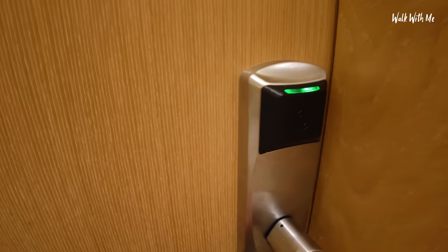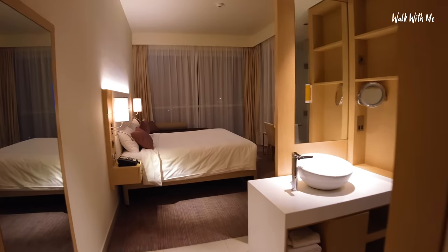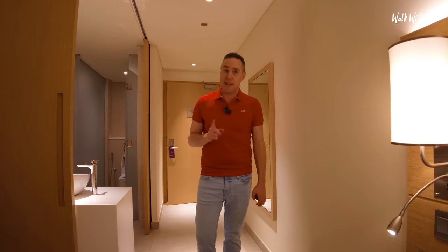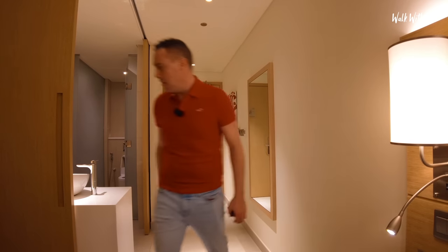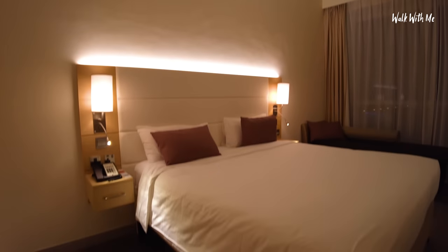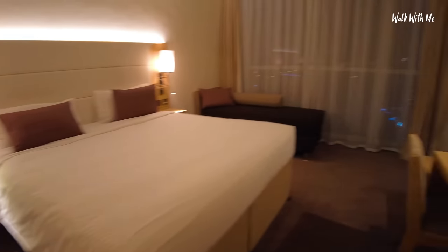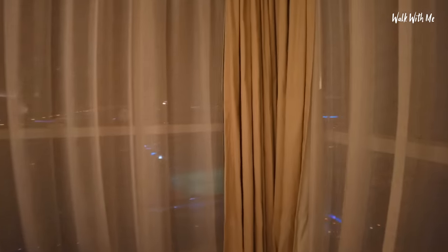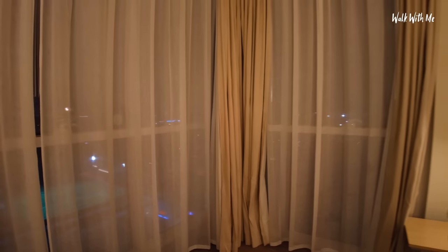Here's my room. Now, if you're as sad as me, you said the same thing. Wow. Because just look at the size of the room. There is so much space. And also being a corner room as well, I've got a window that side and a window here.